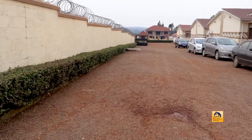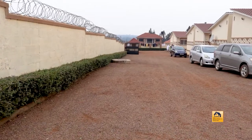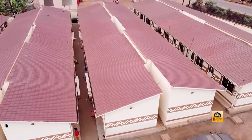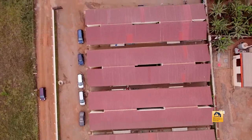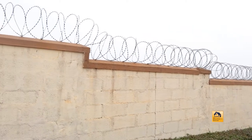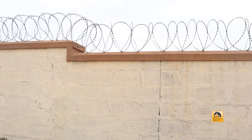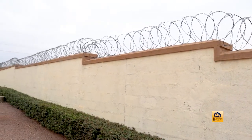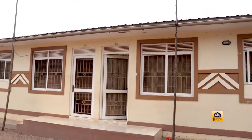Property amenities: dedicated parking space, supermarket within the estate area, individual Yaka meters, 24-hour free water, a gate, built-in wardrobes, paved compound, tiled roof, wall fence, water tank, 24-hour available electricity, security, among others.